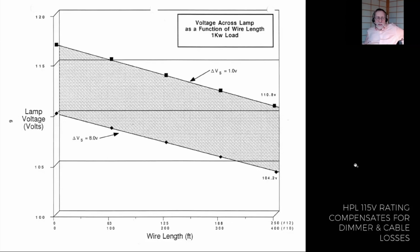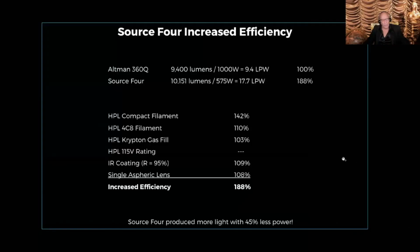And I'd just like to comment here, when we look at this now, it's obvious. You say, oh, of course, that makes perfect sense. Why didn't anyone do that before? Because nobody was building a specific lamp to work in a system. The lamp was being handed by the lamp manufacturer to the fixture manufacturer. So this concept of normalizing the filament at 115 volts was a brilliant move and now looks obvious, but it sure wasn't back then. Yeah. And then let's see what this all adds up to.